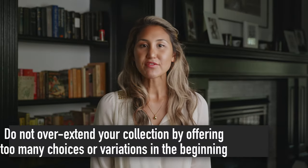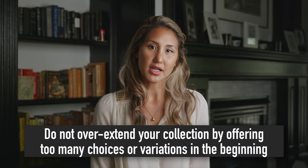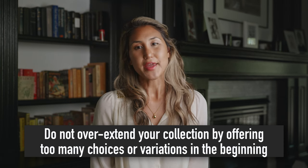It becomes almost too overwhelming for the customer. I'm giving you this example because I've done this for customers before where they overextend their collection, and the feedback I get from them is that they've just ordered too much stock for all these different design variations, and some of them are stuck with this inventory stock that they find hard to shift out and sell.